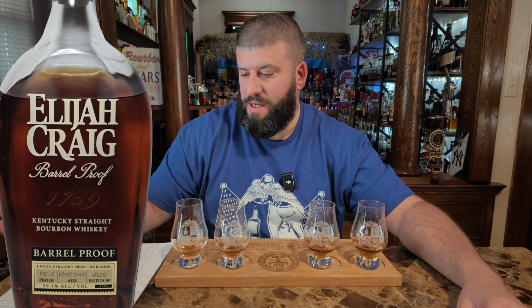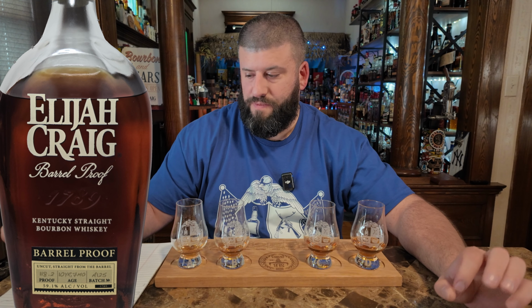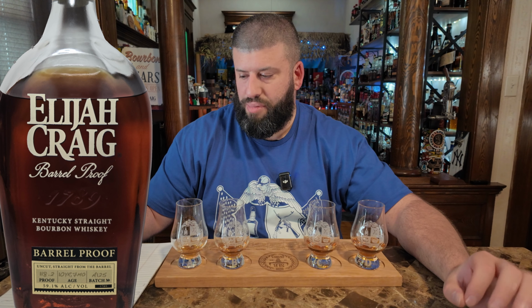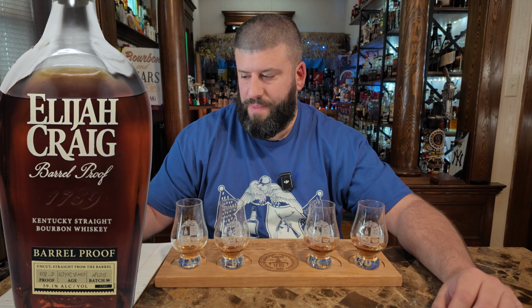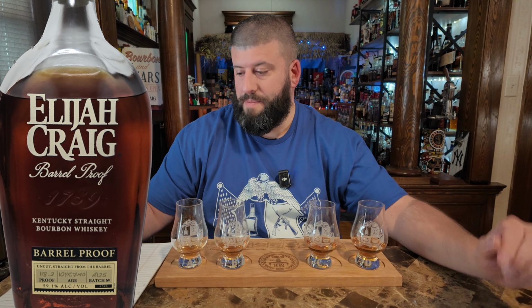All right, so B on the palate. Much thicker mouthfeel. Peanut, bright cherry, vanilla, caramel, sweet, thick. That is good. That is very good. Second sip. I like that way more than A. It's just so tasty. That is so good.